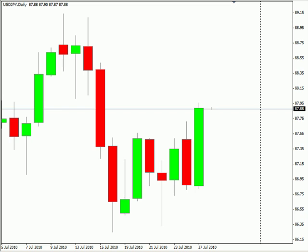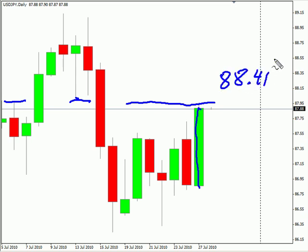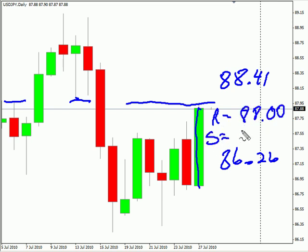We are looking at the U.S.-Japanese yen pair first. This pair had a very strong day, moving up back towards previous areas of resistance and support, now being support. We are looking for this pair to overall, though, continue moving sideways with a bias that is sideways. Look for it to potentially go as high as 88.41, 86.26 to the downside. Look for some resistance around 88.00 and look for some support around 87.50.